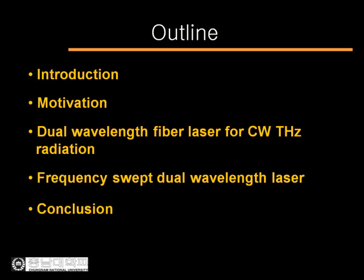The outline of my talk: as an introduction, I'll talk about the terahertz technology, and then briefly the motivation of this work will be presented. Then I'll demonstrate the dual wavelength fiber laser for continuous wave terahertz radiation, and the semiconductor dual wavelength laser will be discussed. Which one is better? Especially the semiconductor laser has many applications. I'll briefly discuss the swept laser applications, and then I'll propose a new concept, the dual wavelength laser as an optical beat source, and then I'll conclude my talk.